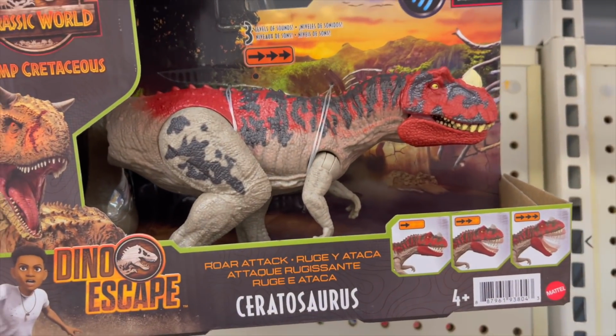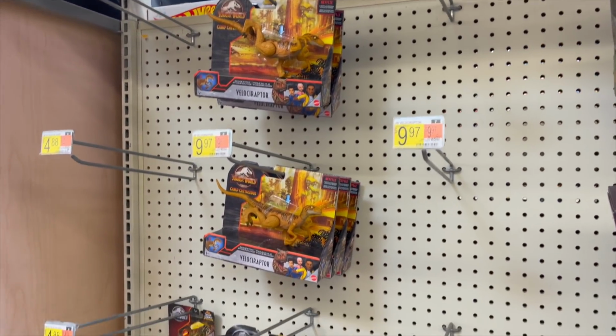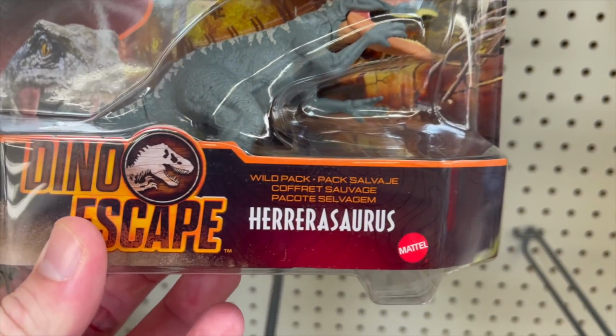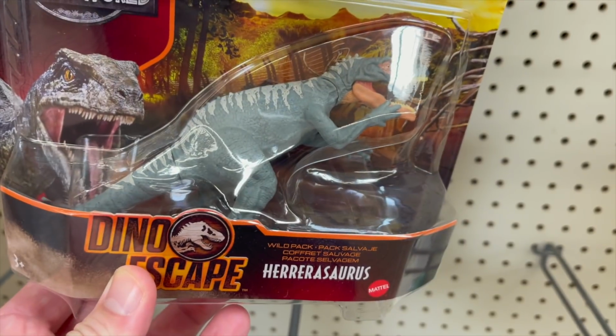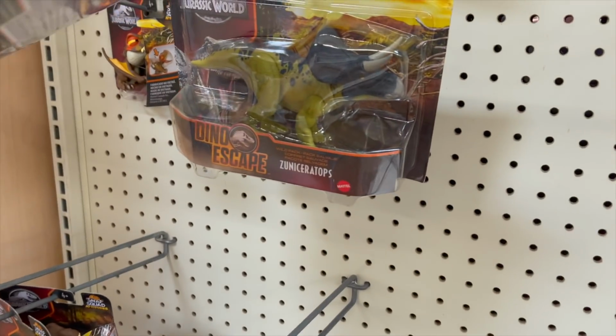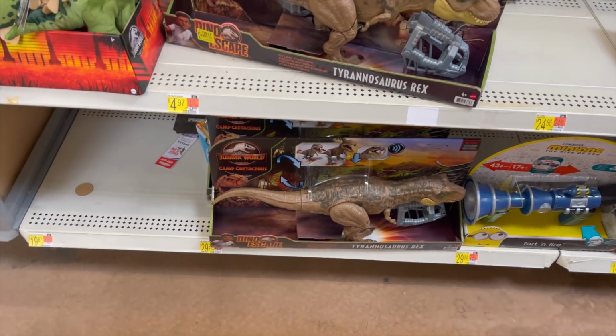Ceratosaurus, that's a new one, looks really good. That's a new one there too. I'm not even going to try to pronounce him. He looks pretty cool. So I got him too, that's another one I hadn't really seen. And I got the big T-Rex there. Two of those looking good.